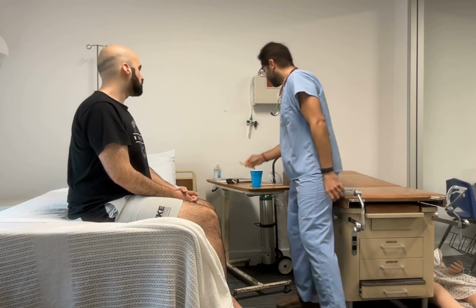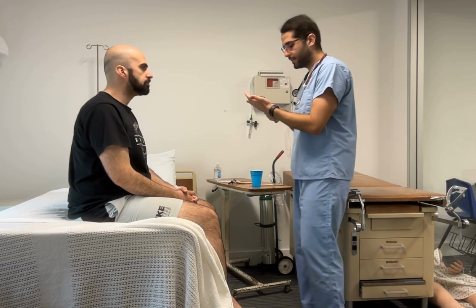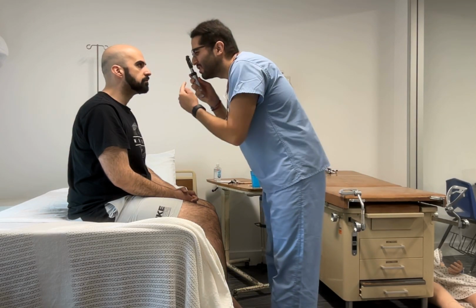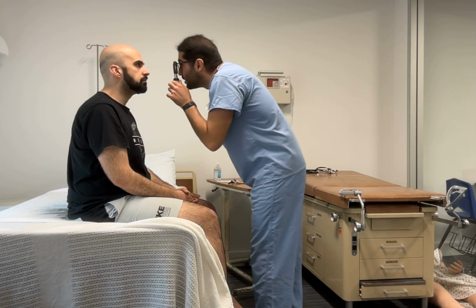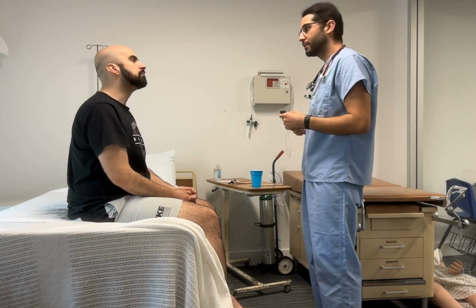Now I'm going to use the ophthalmoscope to check your red light reflex. And I'm going to use my right eye to check your right eye. So a little light in your eyes, look straight ahead. Excellent. And now my left eye to your left eye. And his red reflex is present in both eyes, so that's very good. Great.